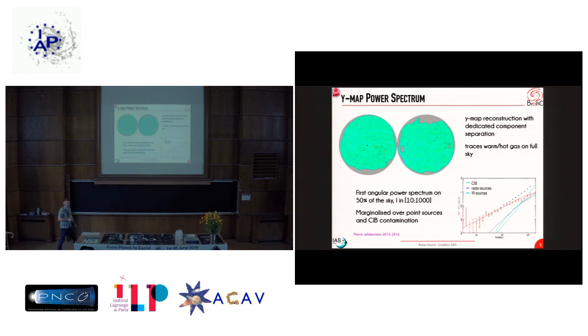I briefly show as well, because I will use it, the fact that we can reconstruct the SZ signal on the full sky using a dedicated component separation. This is the Y-map, the first full sky Y-map given by Planck, which traces the warm and hot gas everywhere in the sky, not only in galaxy clusters. From this map, you can compute the angular power spectrum. We did that on the cleanest 50% of the sky, and you can derive this power spectrum with high reliability between scales from L of 10 to L of 1,000.